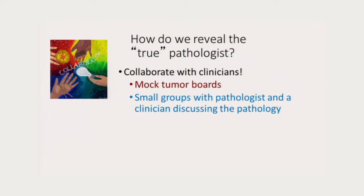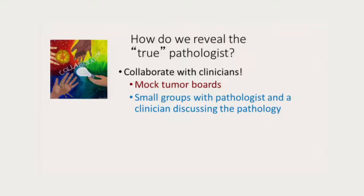We need to do mock tumor boards, and we need to get patients into real tumor boards. I do this already in the pathology course. We bring in the breast surgeons, medical oncologists, radiation oncologists, pathologists and radiologists, and we do a mock tumor board to show them how we all interact, okay?